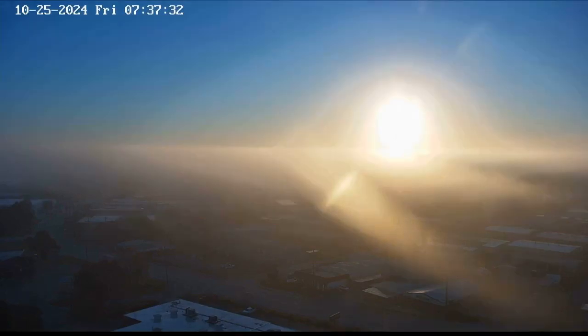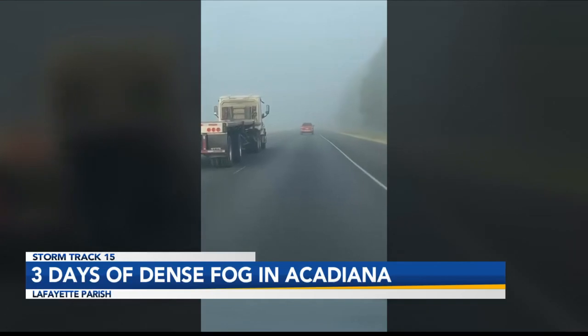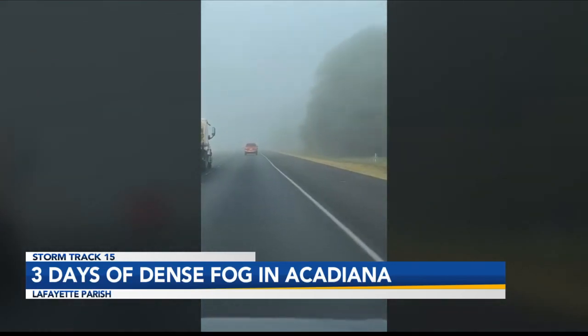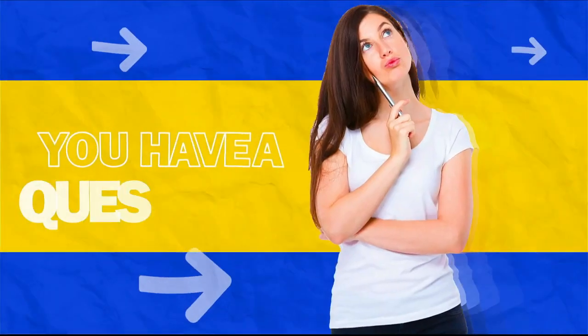Thanks, Dan. Well, as Dan just mentioned, we're in for yet another foggy morning tomorrow. Take a look at this time lapse from our News 15 Hub City Tower cam as the sun rises over a foggy Lafayette today. Today marked the third straight day of dense fog advisories here in Acadiana, with another foggy start expected tomorrow. So what's behind all of this dense fog lately? Storm Track 15 meteorologist Michael Crowley answers that good question.